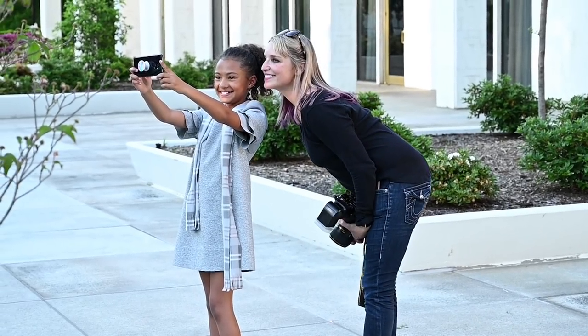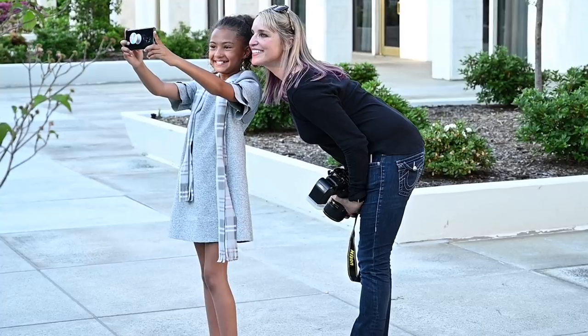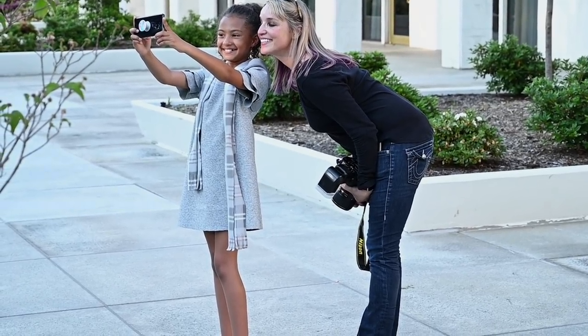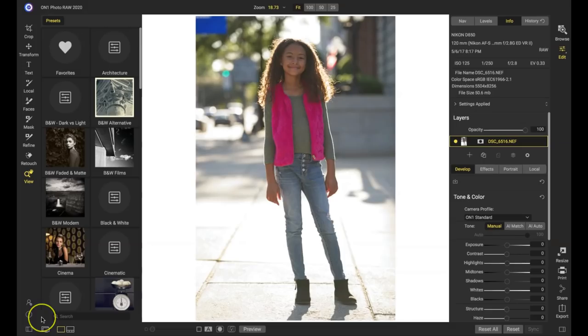If you enjoyed that, let's jump over into ON1 Photo RAW and start playing. There were so many amazing options of where to shoot when I was running around the city with London, and she was great to work with in terms of just responsive and funny and silly.